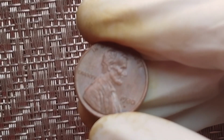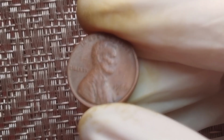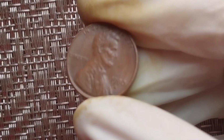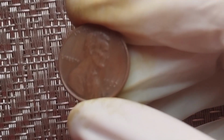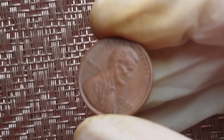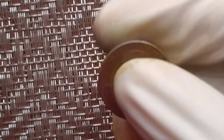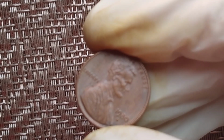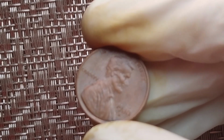When 1980 D pennies become valuable, what to look for? Despite the massive mintage, there are circumstances under which a 1980 D penny can be much more valuable. Here's what collectors and experts watch for. Original red, RD, uncirculated condition. If the coin still has bright copper color, crisp details, and no wear at all, it's much more desirable.